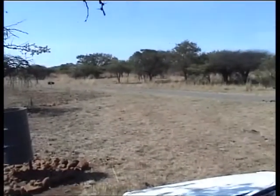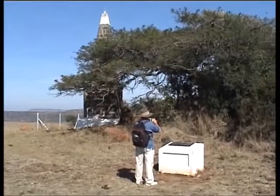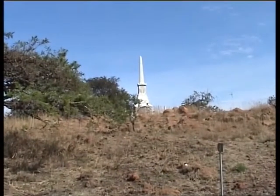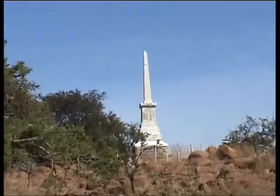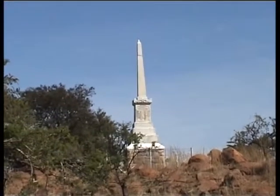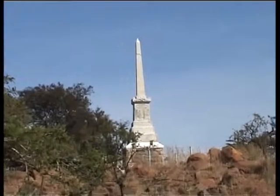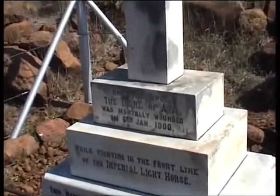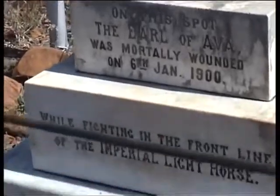This is the top of Wagon Hill in Ladysmith. The whole bevy of monuments up here. This very conspicuous one to the Imperial Light Horse made a target for the troopies down on the shooting range below. Not a very clever thing to do. Another death or glory boy.